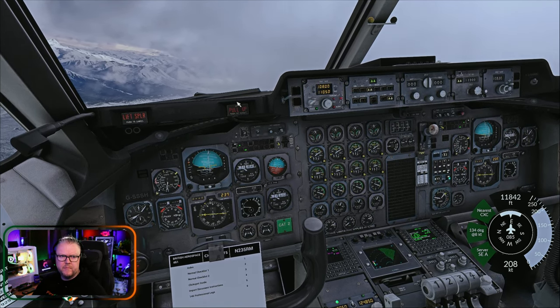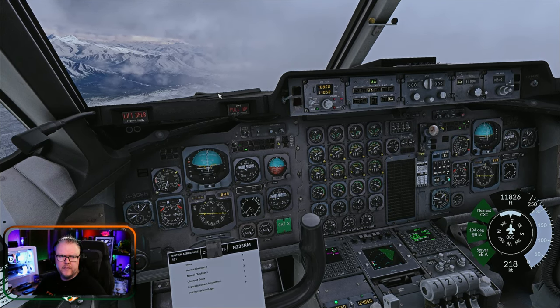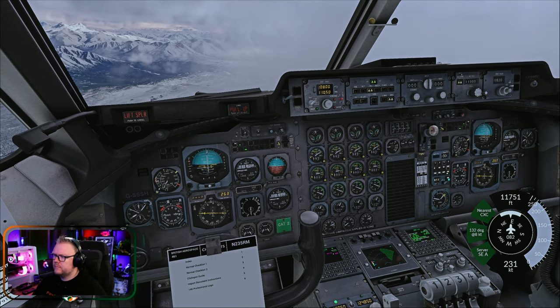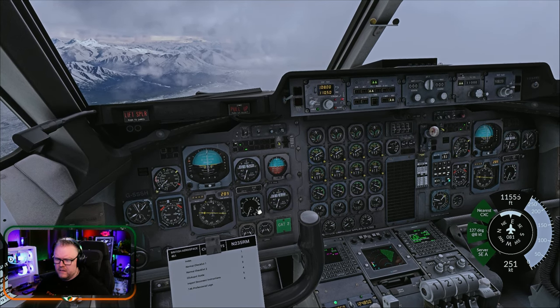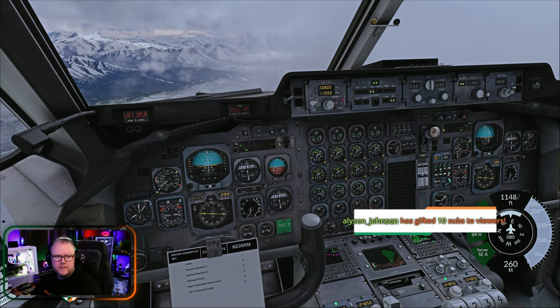Now she's correct. Injected traffic won't include name tags. Correct. There's little fishing huts down here, really. Okay, so she's going to try and level us off here. Watch the speed.